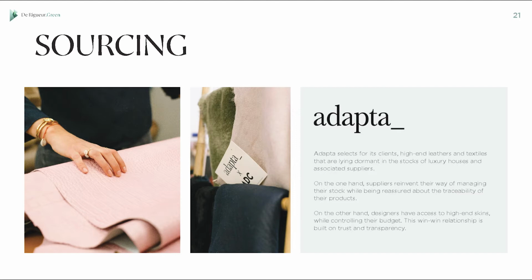From a supplier point of view, the company does a traceability control of the material, and they do not resell to resellers who could, for example, make counterfeit products. That's important. About traceability, Adapta also collects information about the producer of the material, the composition, etc. However, they do not transmit the name of the luxury house, and they do not accept any material if they do not have all the required information.